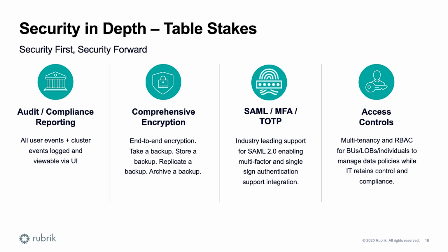In addition, you should have encryption both in flight and at rest, and then some type of SAML integration with MFA or TOTP. If you're doing any banking, you probably would not use a bank that didn't have multi-factor authentication. If backup is the last line of defense in ransomware, which it really is, then you should have a product that's fully secure. And if you don't have an MFA provider today, TOTP is actually free through Google Authenticator or Microsoft Authenticator, and it works with all your LDAP accounts or AD accounts and the local accounts on the box as well.